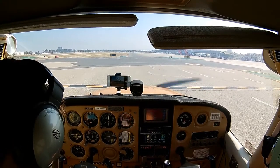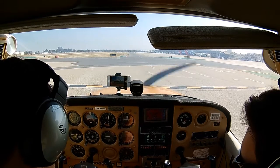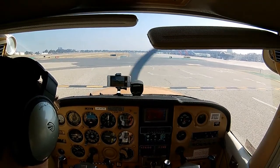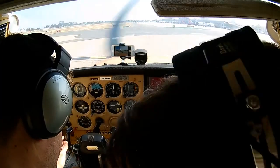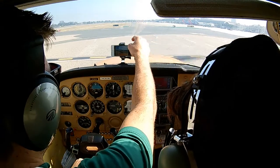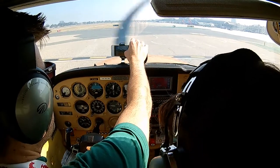Alright, flaps are set for takeoff. Carburetor heat is off. Fuel quantity looks good. Radio's navigation set. Autopilot's off. Friction lock looks good. Hotel Charlie Kilo, hold short of 20 left and behind the Southwest. 0 Mike Juliet.